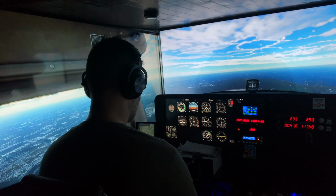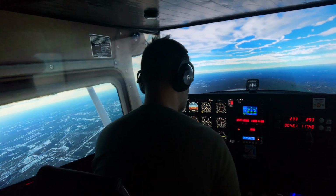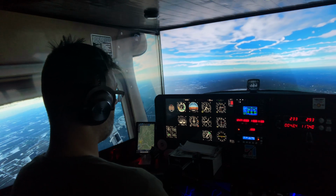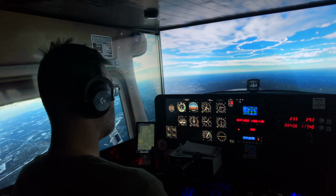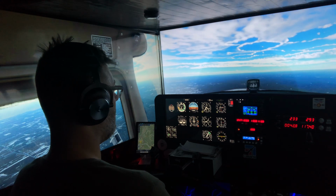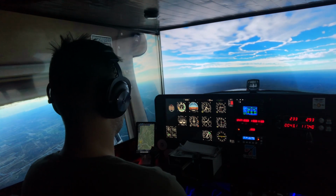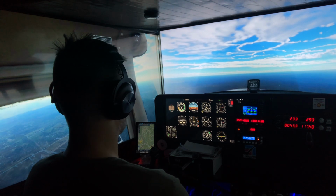I gotta watch my RPMs, not over 2,700. I'm trying to make up time, but come on. First flight where I haven't had a near-death experience, hopefully. Knock on wood. Flight level 210. Just want one smooth landing where nothing goes wrong. My RPMs are fine. The weather's not doing anything crazy. The scenery's not just disappearing on me, blotching out total vision.